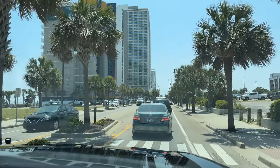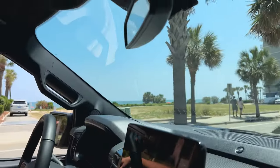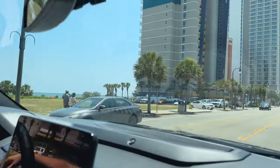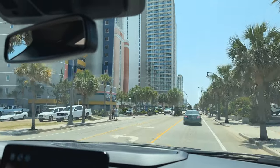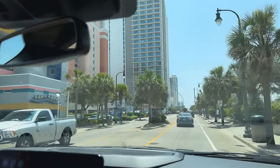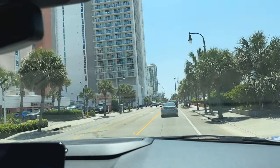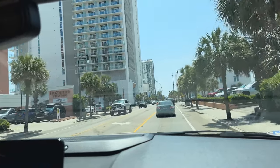So, open lot, and there's the ocean. Southbound traffic only, Friday and Saturday, 4 p.m. until 2 a.m. I wonder what they're doing.